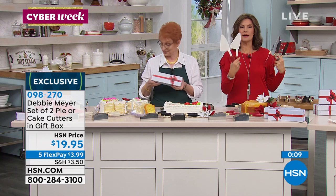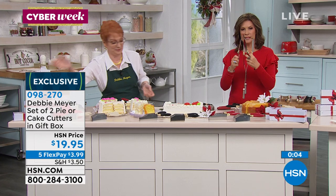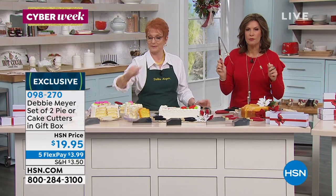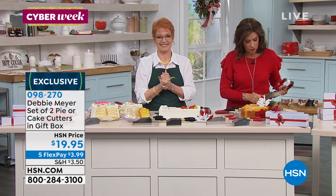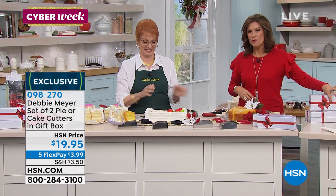All right, so if you want the set of two pie cutters, those are very, very limited. And we also have the set of two of your cake cutters. You get both red, black, and the pearl white if you want to choose the cake cutters. Only red if you want it in the pie cutters. So all with your own boxes.